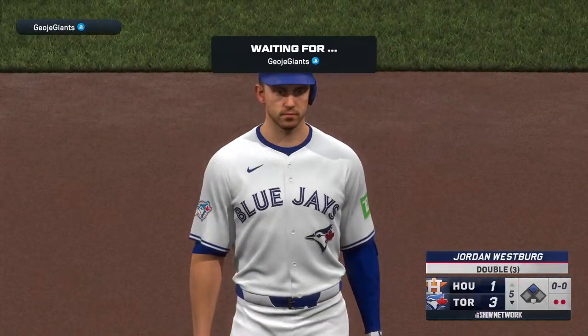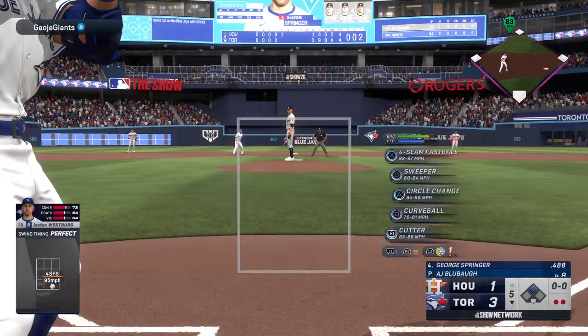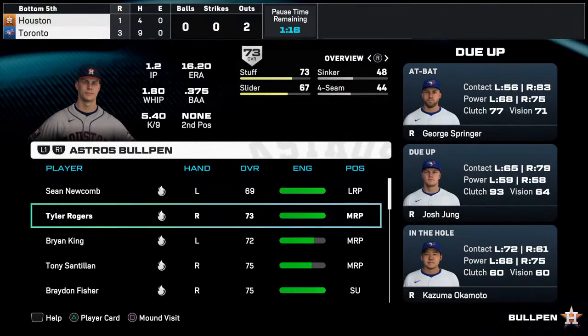Well, that started and ended pretty quickly. No messing around right there. Loud contact leads to the double. I mean, you could tell it had extra bases written all over it as it jumped off of his stick.